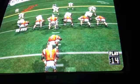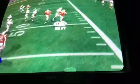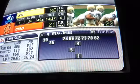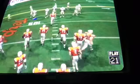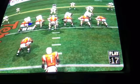Maryland comes out with an I formation. They hand it off. And that was a fantastic run by the tailback. This defense has got to get back to the basics. Just a simple counter play, and they were not ready at all. I don't know. They're just getting overpowered right now up front.